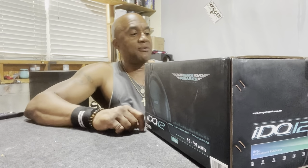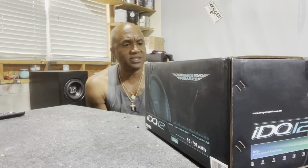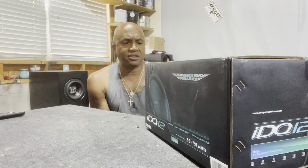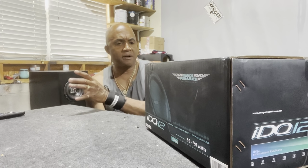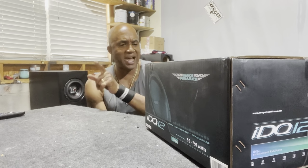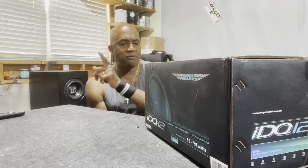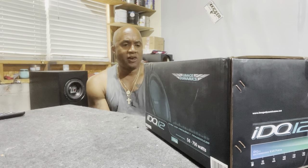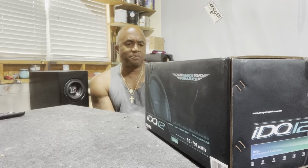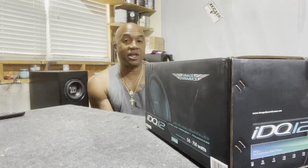I like the title they put on the box. This is the true balance of power and grace, harmony and chaos. Providing a balance of high output capacity combined with an unrivaled sound quality is our driving force behind building the best performance speakers in the world. Of course, everyone's going to say that. Simply put, Image Dynamics speakers and subwoofers are the choice of the sound enthusiast.